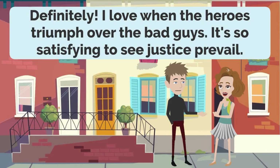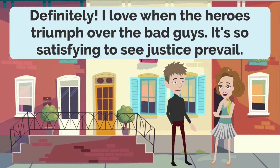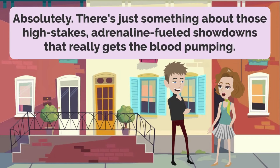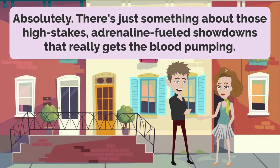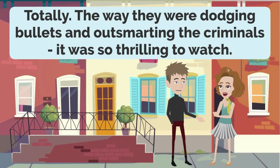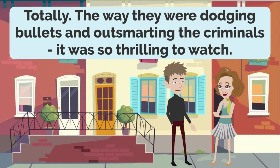Definitely. I love when the heroes triumph over the bad guys. It's so satisfying to see justice prevail. Absolutely. There's just something about those high stakes, adrenaline fueled showdowns that really gets the blood pumping. Totally. The way they were dodging bullets and outsmarting the criminals, it was so thrilling to watch.